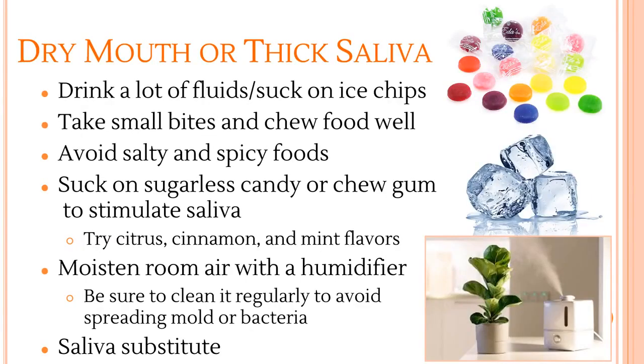Radiation and some types of chemotherapy may lead to dry mouth or thickened saliva due to damage to the salivary glands, which could decrease the amount of saliva that your body produces. This condition is called xerostomia. Dry mouth can be uncomfortable. To keep your mouth moist, be sure to drink a lot of fluids. This also helps to thin the mucus.